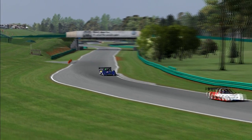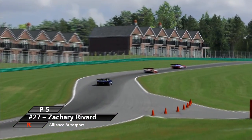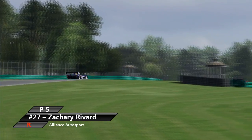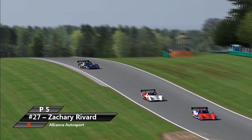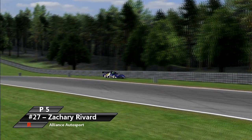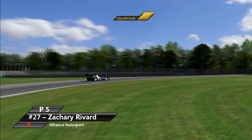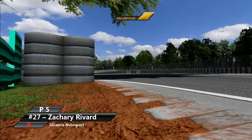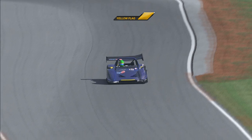So let's have a look at Rivard then. He's currently P5 behind Dietzel and Bolster. So he's with Lions Autosport at the moment. He's doing quite well. Not sure he can catch them. There's a bit of slide. Oh, he's gone off. He's gone off. Oh, he's clipped the barrier. And that's going to be a huge impact there for Zachary Rivard. I'm not sure if he's going to keep it going. The yellow flag is out. And, well, it doesn't look like he's got too much damage at the moment.